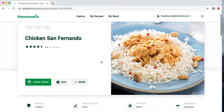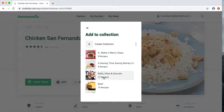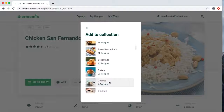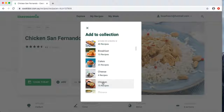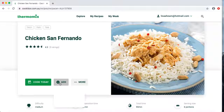So if, for example, I would now like to save this recipe, I go into this section here called Add, and I can add it to a collection. So I can start to create my own mini recipe library. So I could pop it down here. I can see it's a chicken dish, and I've got quite an extensive library already. So I would just go down to where I've got chicken, and I would pop it into here, just like that. It tells me here it's successfully added.